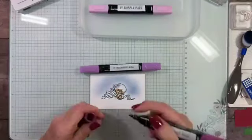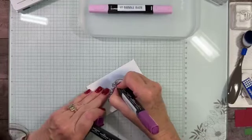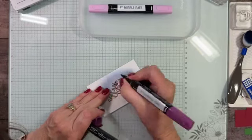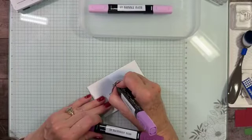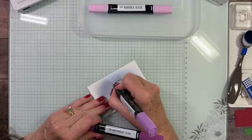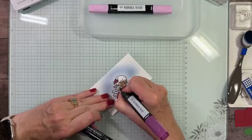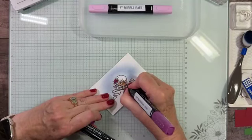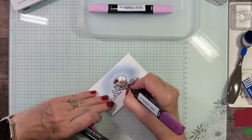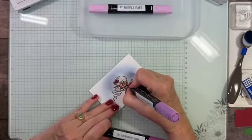And let's start with dark. I'm going to open that up. I'm going to open up my light. And then I'm going to add a little bit of dark here in the bow. And then I'm going to go back with the light and blend that together and finish it up. Okay. And then we're going to repeat that on her shirt. A little bit of dark. Go underneath her chin where there'd be a shadow. Okay. And then we're going to go back with the light.